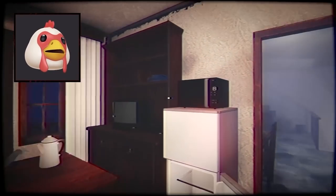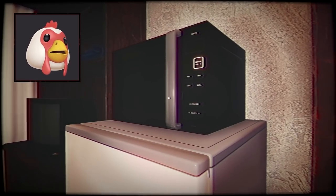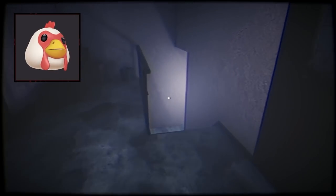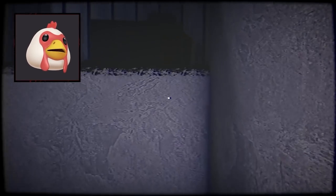Oh, our food's done. Okay, sick. Just take it out. Eat bento, yes. Ooh. Fading into a dark screen, what's going on here? Oh, that was it? Okay. I mean, I have my flashlight. So, can I leave now? And I just ate? Unless we need to get dressed. Did they say we need to get dressed? I don't remember. Oh yeah, I gotta change. Okay, then I do have to get dressed.